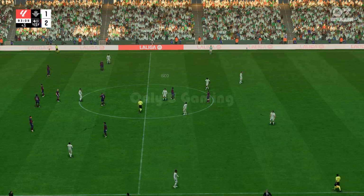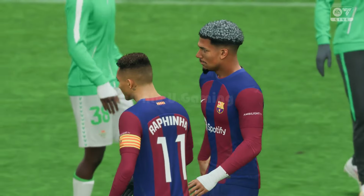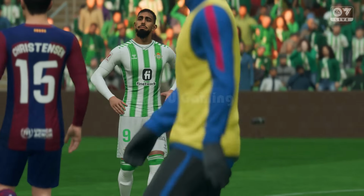Well, that brings the match to a close. A frustrating day for the fans in attendance, and it's 3 points dropped. Yeah, it was a real below-par performance from them. They never really got going, did they? They certainly need to move on quickly and pick up for the next game.